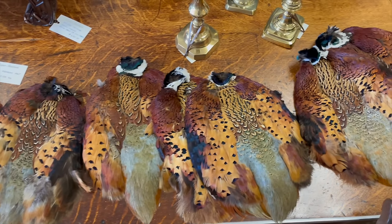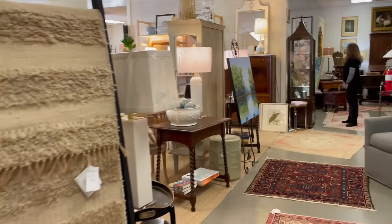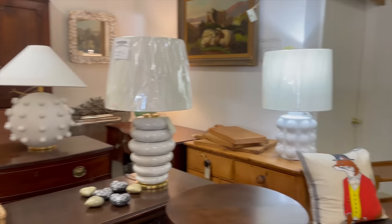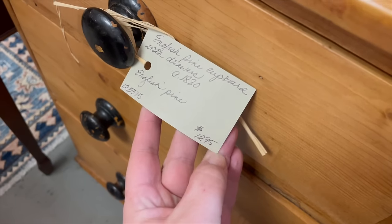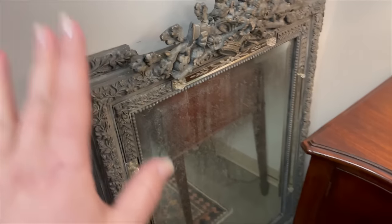Pheasant pelts, 40 a piece. Oh, that's a nice pine piece. Dang, look at this mirror. I don't see a price tag and I don't want to move it to try and find one.